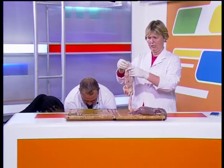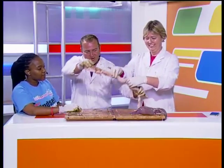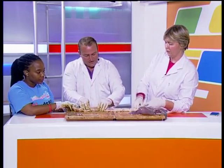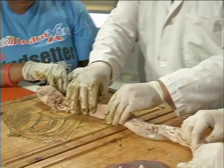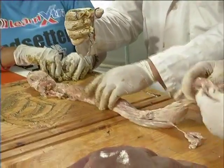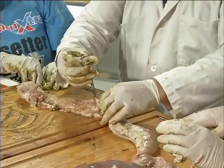Now, this is cool. This is your rectum. Now, remember, this is still part of the large intestine. This has got muscles. This has got more muscles and everything. But remember, we had those dry pieces, right? That was dry.